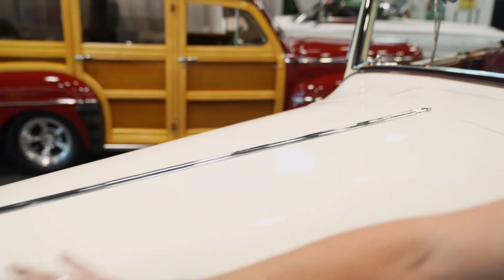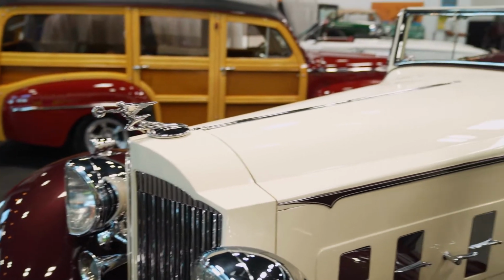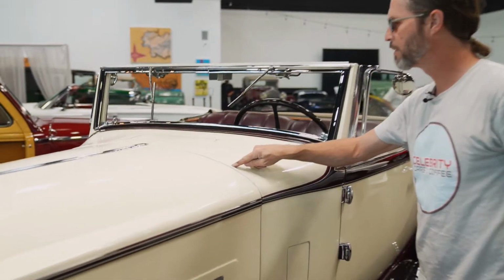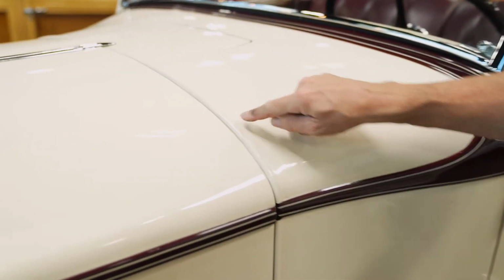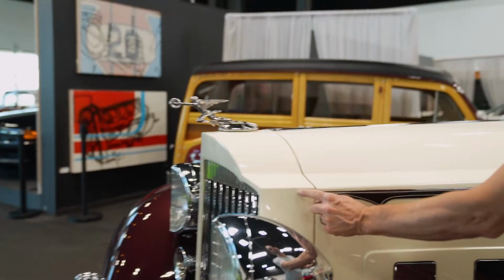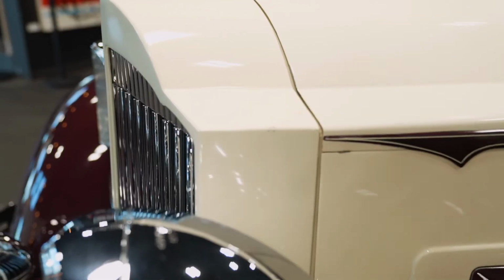This is beautiful paint, folks. Beautiful cream paint right here. Super mild mark right there. Super mild mark right here. Talking mild. And then let's go up front to the nose cone. I've got a little abrasion right here and a couple small marks here.